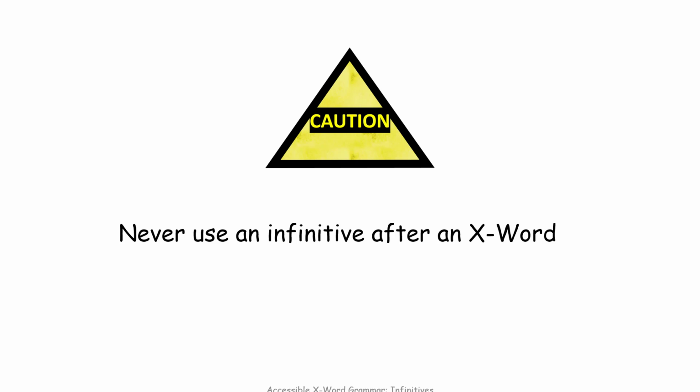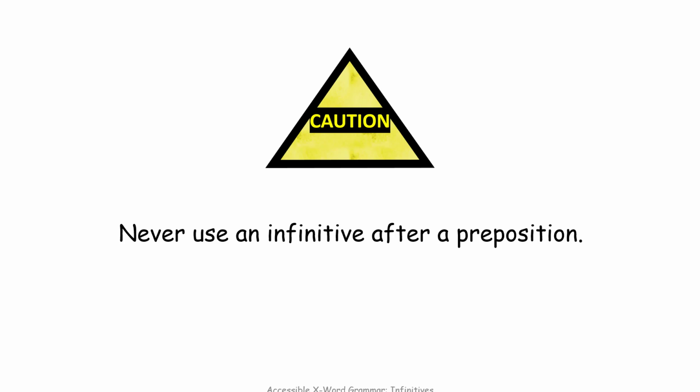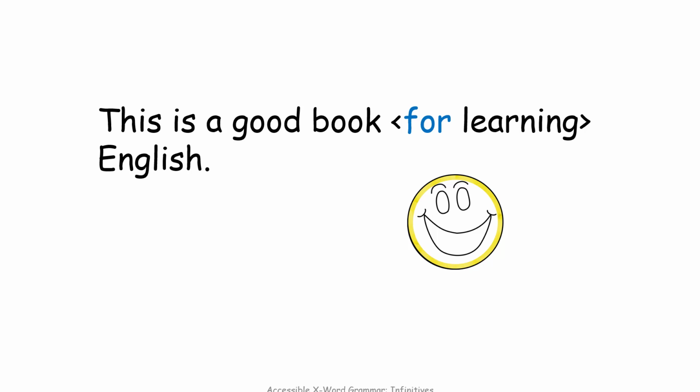Two cautions. Never use an infinitive after an X word. He can to go? No. He can go? Yes. Caution. Never use an infinitive after a preposition. This is a good book for to learn. No. This is a good book for learning. Yes.